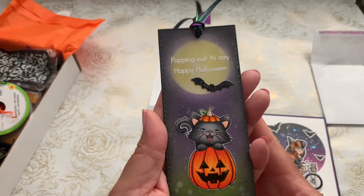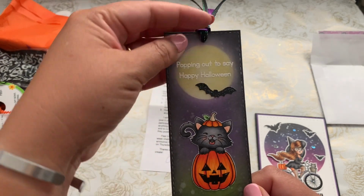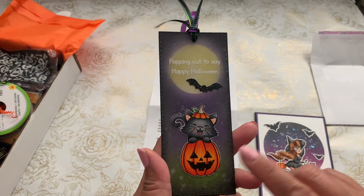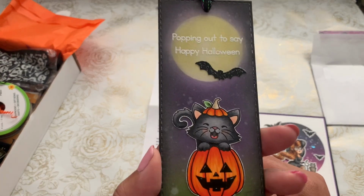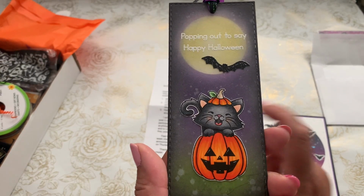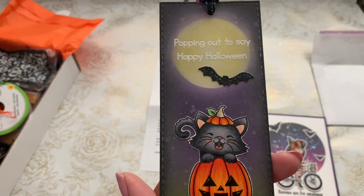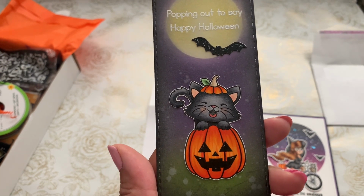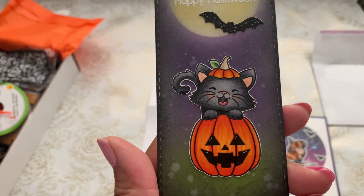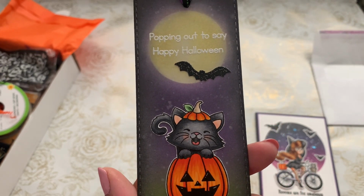This is also a tag that you can also create, or a bookmark, whatever you feel that you'd like to create. So 1 card, 1 tag, and 1 anything goes. So this is a cute little bookmark, or actually a tag, that I will probably use as a bookmark, popping out to say Happy Halloween. And there's this cute little black kitty popping out of the jack-o'-lantern. This is so adorable, Tina.